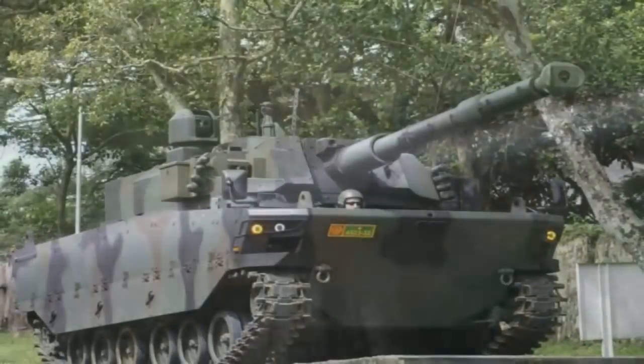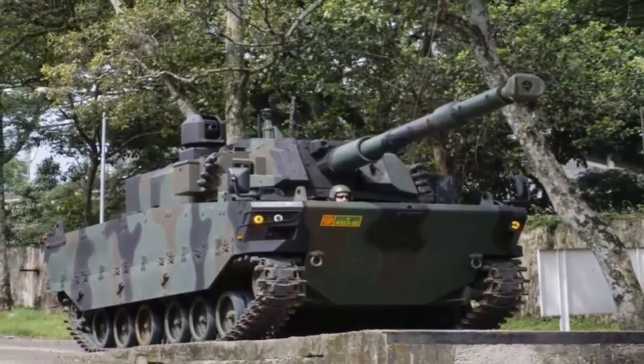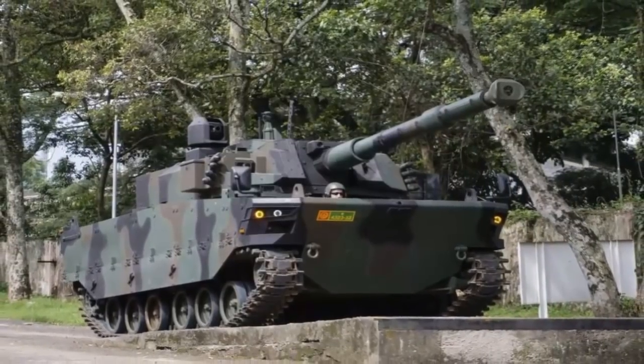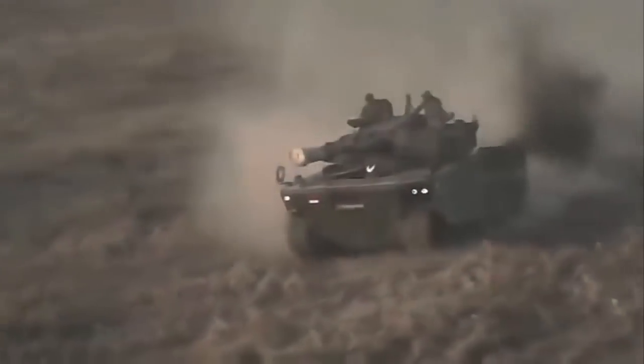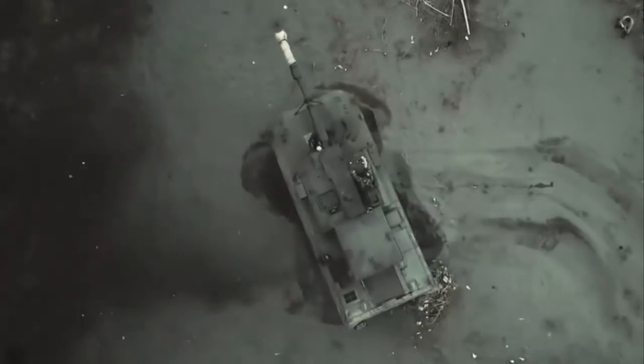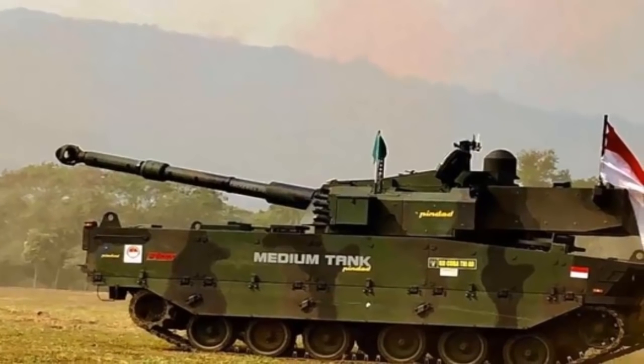105mm shells. The hull armor of Tiger medium tank is using modular armor. It is categorized as STANAG 4569 Level 4 protection, which means the tank can withstand 14.5 times 114mm AP rounds at 200 meters with 911 meters per second velocity. The underbelly of the tank uses V hull, able to withstand 10 kilograms at mine under the tracks and under the center.